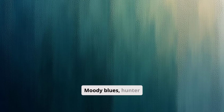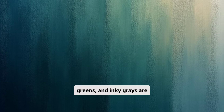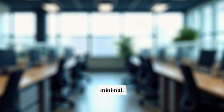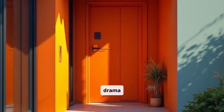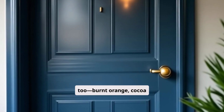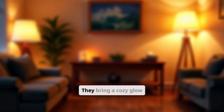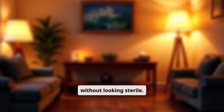Home offices are going dark and focused. Moody blues, hunter greens, and inky grays are chosen to create depth and mental clarity. They help define work zones and keep distractions minimal. Entryways are getting a touch of drama too. Burnt orange, cocoa brown, or dusty navy make lasting first impressions. And if you love white, opt for warmer tones with names like almond milk, linen, or vanilla sugar. They bring a cozy glow without looking sterile.